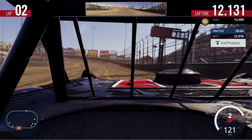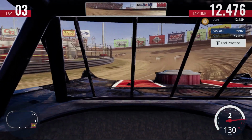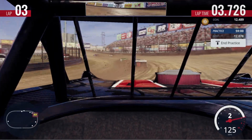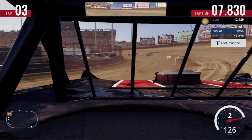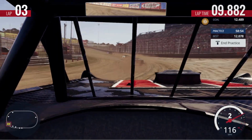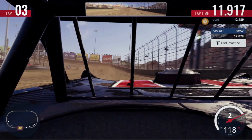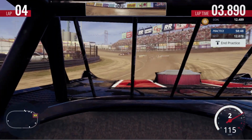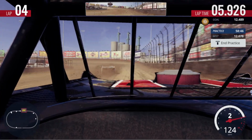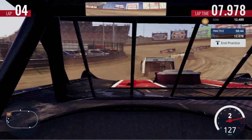So let's try and run a couple laps here. Maybe get some other traffic out here to help me try and pinpoint exactly where I need to be running in my entry and things like that. Yeah, I think this right here. See, I'm pushing out just a little bit too much in the mid of the corner. I'm not able to stay tight. It's already pushing out on me. So that could be my entry.